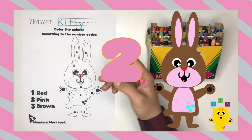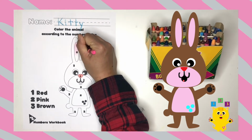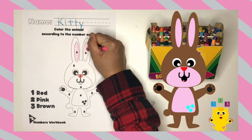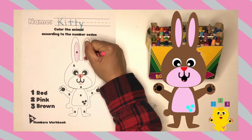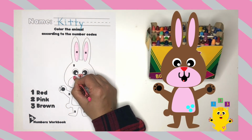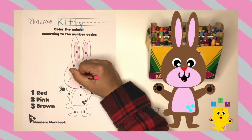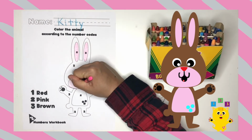Remember, there's a photo of Mr. Bunny on the right just in case you need help. But I know you dinos got this. You dinos are great. By the way, you're doing such a great job at staying inside the lines. My dinos make me so proud.